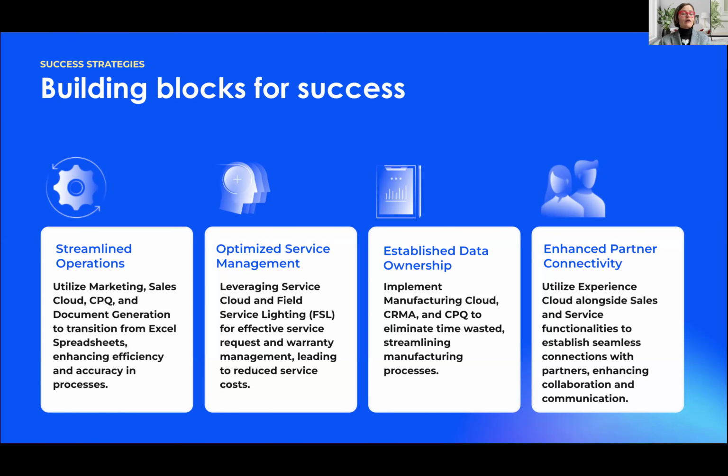Another way of crafting competitive advantage and building your success is optimizing service management. No longer in manufacturing is service viewed as something that comes afterwards. For a lot of manufacturers, service is something that they offer throughout the customer lifecycle, something that they take pride in offering. It's something where they're finding recurring revenue. And that recurring revenue model can play very strongly on the service side if the company implements the right Salesforce technology.